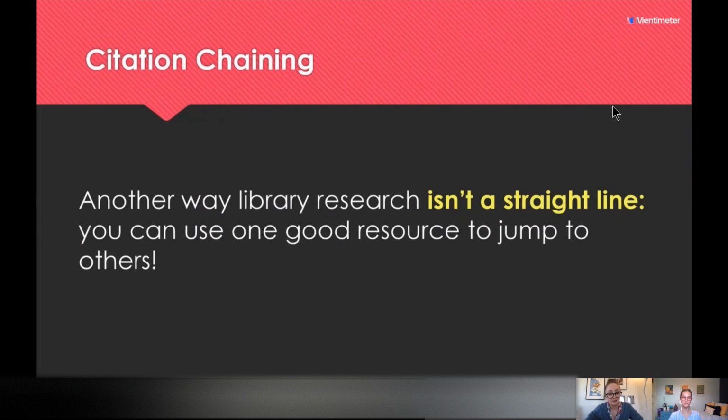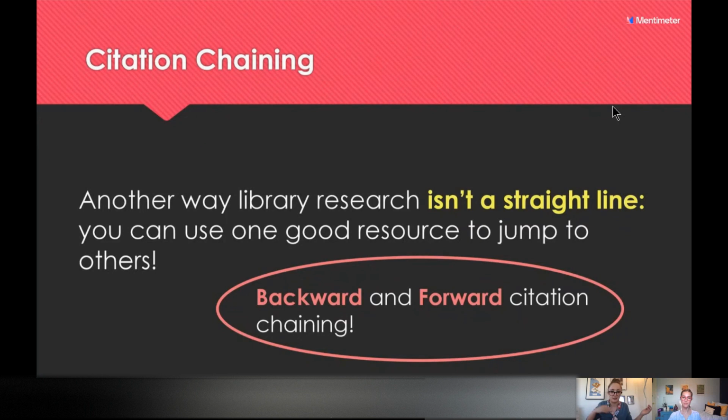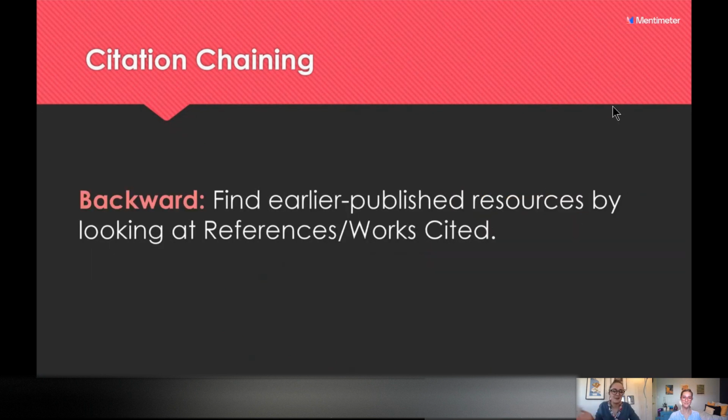So here's another way that library research is not a straight line. You can use one really good research resource to jump to others. This is called backwards and forwards citation chaining. So backwards citation chaining is when we find earlier published resources by looking at the references or works cited of a resource that we like, or just of anything that we found that's relevant to our topic. These are all going to be things published before our resource because they're cited in it, so the resource can't see the future.